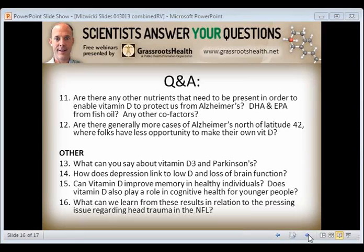Great. And next one, can vitamin D improve memory in healthy individuals? And also, does vitamin D play a role in cognitive health for younger people? I don't know if studies have been carried out to definitively show this, but certainly both vitamin D3 and DHA are linked to enhanced memory as well as good cognitive health. And in younger people, it's speculative, but I would think that it would probably be beneficial for cognitive health, only because of the association of vitamin D deficiency and things such as autism and so on and so forth.